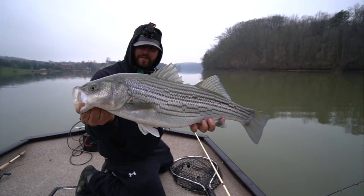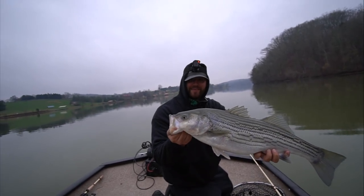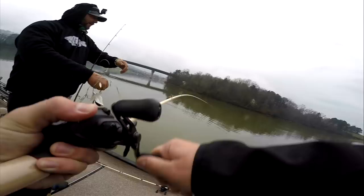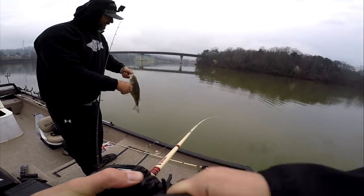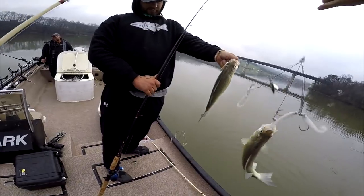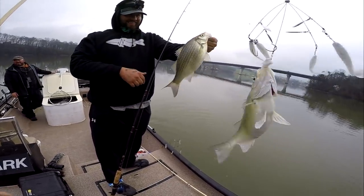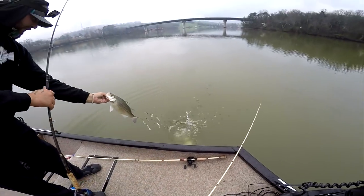Not a giant. We got one, though. Oh, everybody's got a fish. Yeah. We're just taking turns catching these fish. I like it. It's awesome. We're doubled up. Here we go. How big is it? Oh, we're on them now. Look at that. You're doubled up. Two big ones, two small ones. These are chunkers, though. Small fish need loving, too, right?